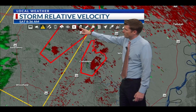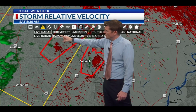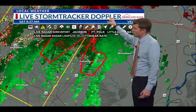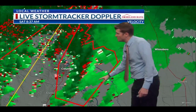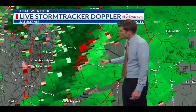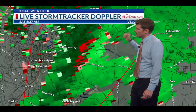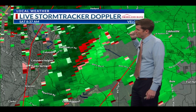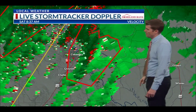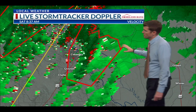Switch over. I'm going to go back over to the live storm tracker Doppler radar, which I think is probably going to have the best view of any of these storms. And yeah, there's the most robust area of rotation that we see from our radar, now east of Columbia, north of Highway 4, east of the Belleville community. So you can see Liddyville and some of the areas as you move, I believe that's into Richland Parish, actually it's Franklin Parish. I knew we were close to the Richland-Franklin Parish line.